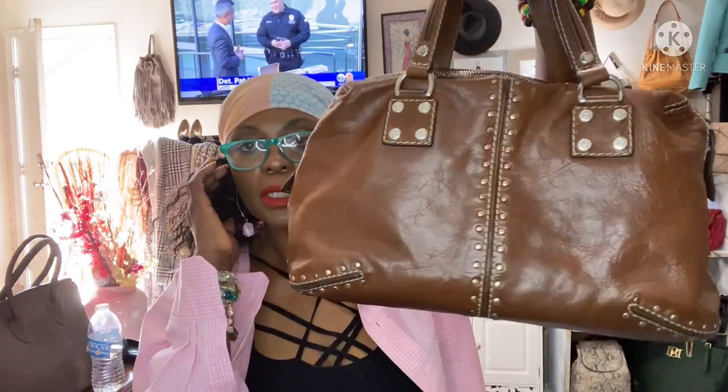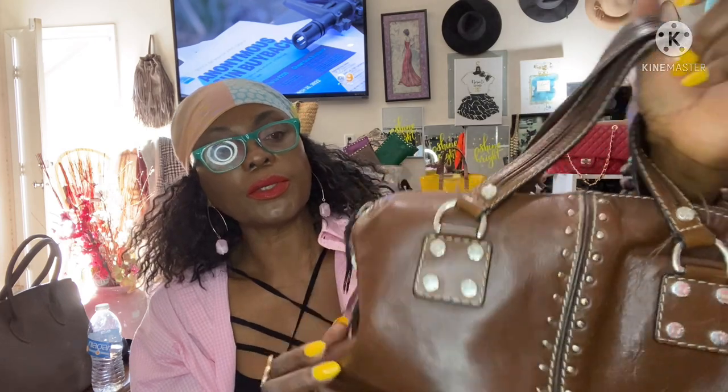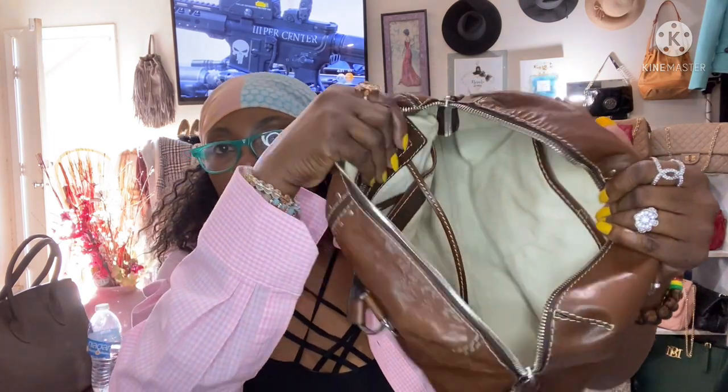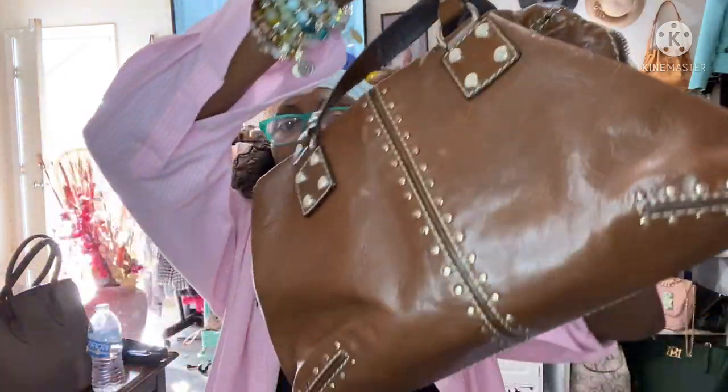That one was a tote. This is more of a handheld, more of a bowler. Gorgeous. I'm gonna feature this on Saturday for sale because I kept the other one. The inside is like this, just needs a little bit of cleaning. The leather is yummy, yum, yum. You see, beautiful, gorgeous.